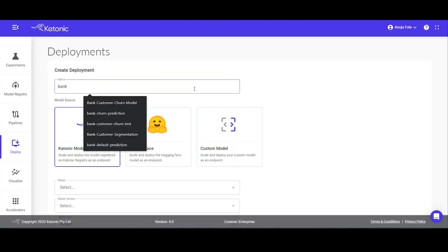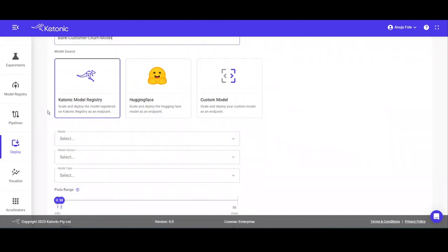I'll give a name, bank customer churn model. There are also three options over here. One is the Katonic model registry, which is the previous approach that we have seen. Other one is the Hugging Face one. We do have the Hugging Face models. And also the custom model.